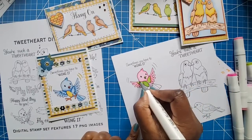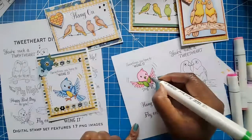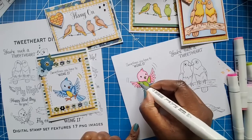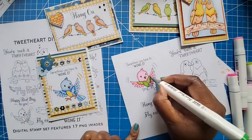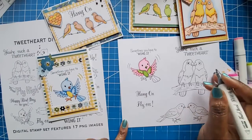Okay, so I'm going to take this darker green. I'm just going to outline right around the frame of the head there. Just slightly. I think I'm going to put a little bit of green right here. I'm just having fun with it, you know?